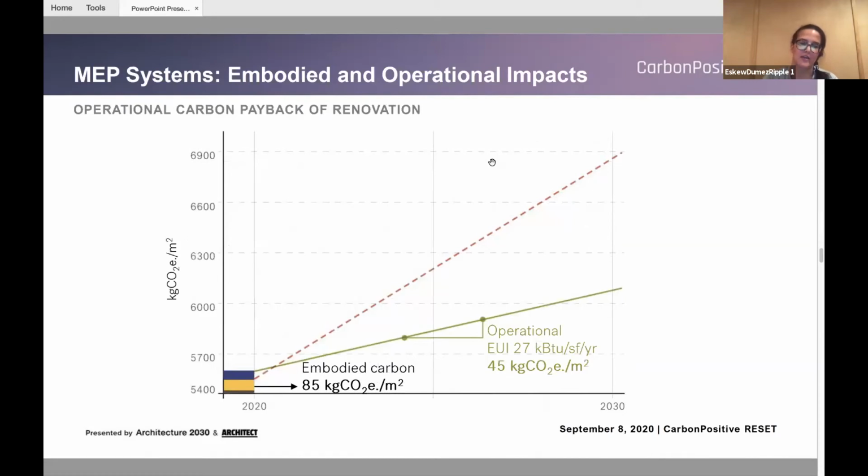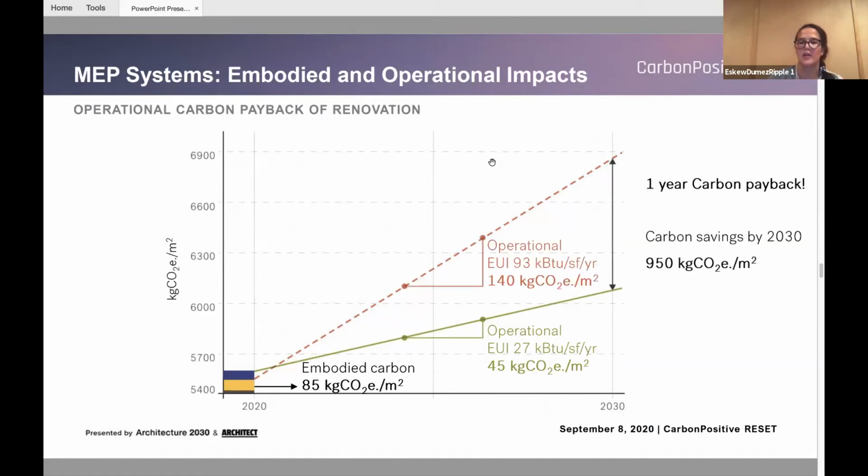So diving into that embodied versus operational carbon, the embodied carbon of the renovation, again, is that 85 kilograms of CO2, and we quickly see that the operational savings end up in a 1-year carbon payback, where these lines cross from the existing condition to the new projected energy use. So by 2030, that's a pretty significant savings of about 950 kilograms of CO2 total per square meter. So this is where I want to talk about the importance of renovation at scale globally and nationally.